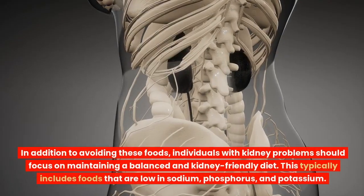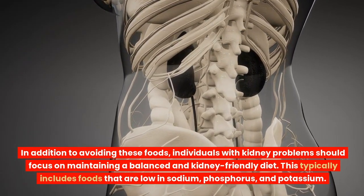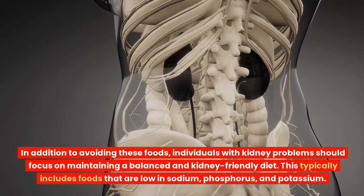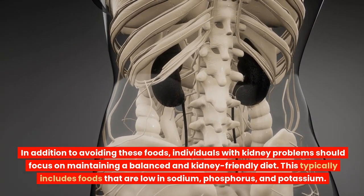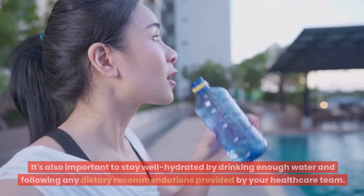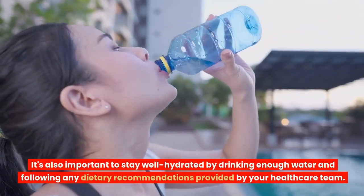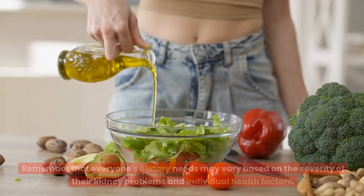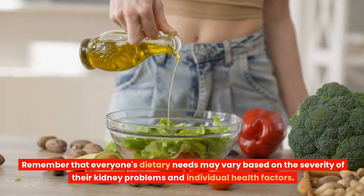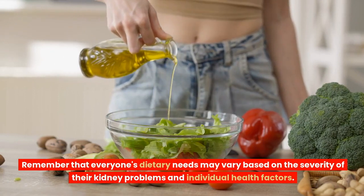In addition to avoiding these foods, individuals with kidney problems should focus on maintaining a balanced and kidney-friendly diet. This typically includes foods that are low in sodium, phosphorus, and potassium. It's also important to stay well hydrated by drinking enough water and following any dietary recommendations provided by your healthcare team. Remember that everyone's dietary needs may vary based on the severity of their kidney problems and individual health factors.